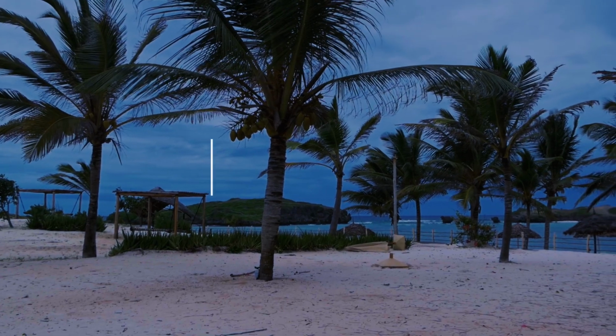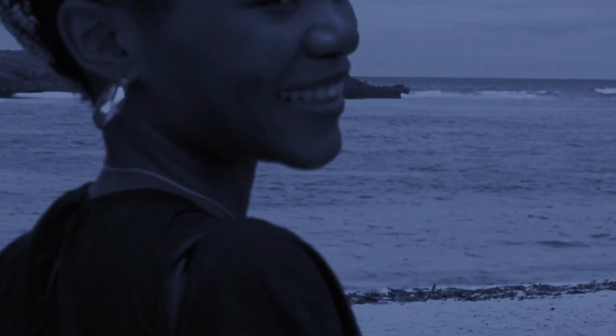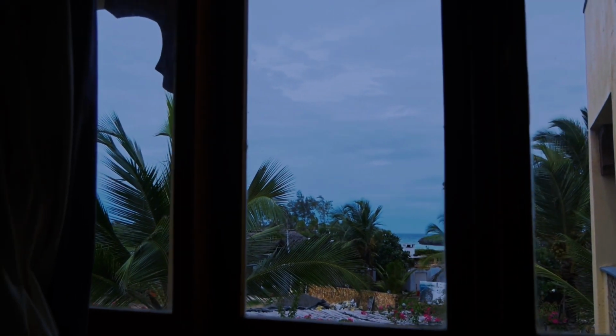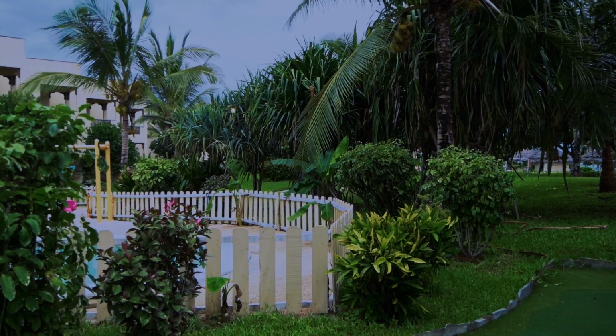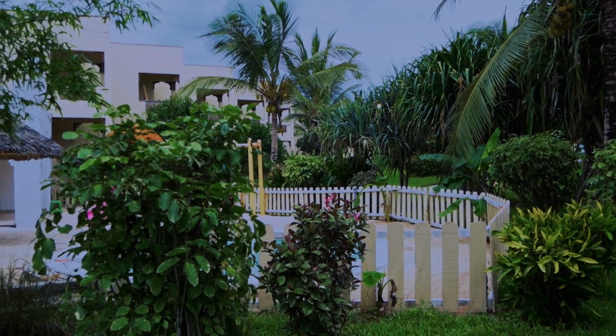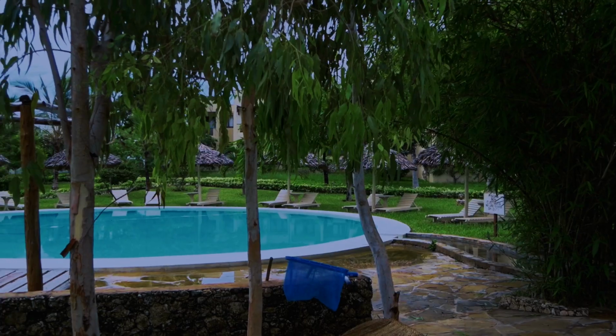The day that we're leaving is when it's perfectly sunny. How lucky. One of the first places I visited during this trip was Papa Remo in Watamu. This spot was absolutely lovely with stunning views of the beach and the nearby 7 Islands Hotel. What I really appreciated about 7 Islands is that they had a dedicated play area, which is perfect for guests with children. It's always a bonus when venues can cater for families, making sure young and old have a good time.